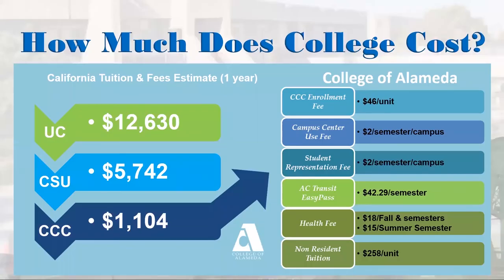How much does college cost? The cost of attending a University of California is more than $12,000 a year. Attending a California State University costs more than $5,700 a year. In comparison, it costs an estimated $1,104 to attend a California community college such as College of Alameda. These costs do not include housing, transportation, or the cost of books.